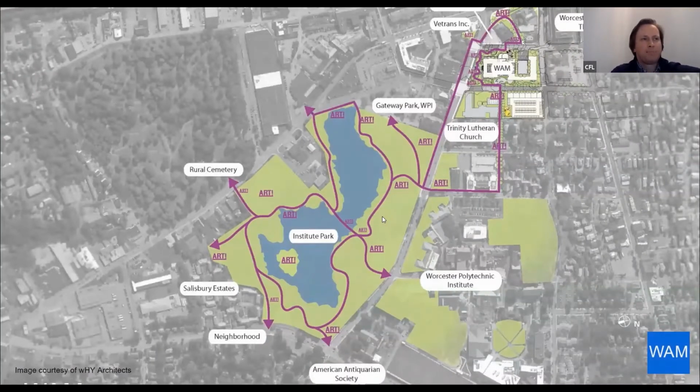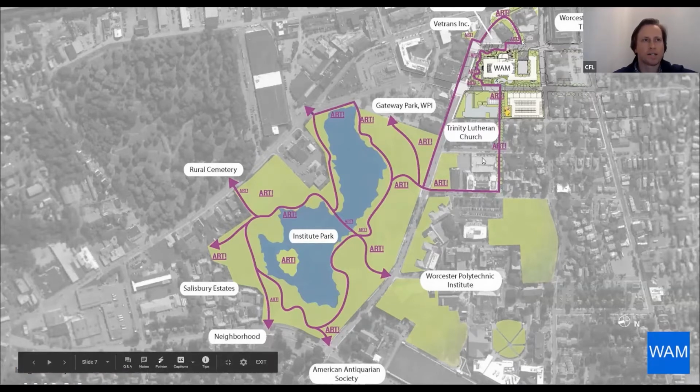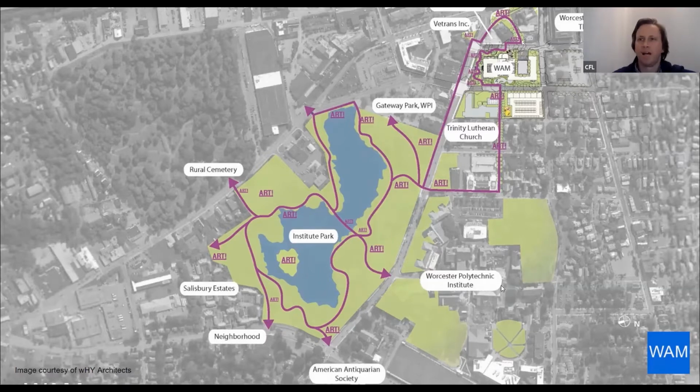So I think one of the great aspects of the work that Y did in 2016 is try to, again, conceptually break down the walls of the museum from the site and begin to consider how the museum relates to its neighbors. And a number of the conversations that we had during that time period worked with constituents across town. So WPI, of course, that conversation has continued. Now with the facilities committee in place, we have a member of their team that sits on that committee to assist in governing the work.